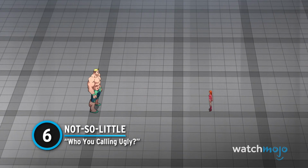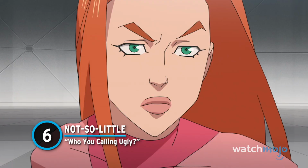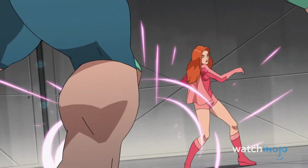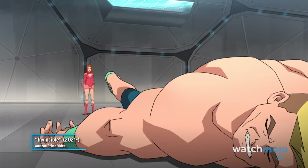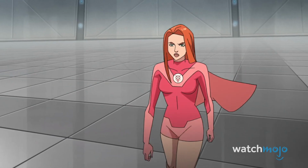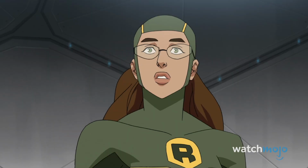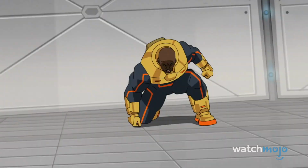Number 6, Not So Little. Who you calling ugly? Never underestimate your opponent. It's a mistake that several potential recruits make while trying out for the new Guardians. Atom Eve might not be as muscular as her hulking opponent, but she easily wipes the floor with him. Shrinking Ray proves that size doesn't matter, while Black Samson shows you can save the day without powers.